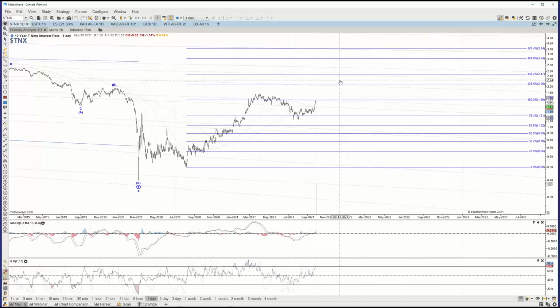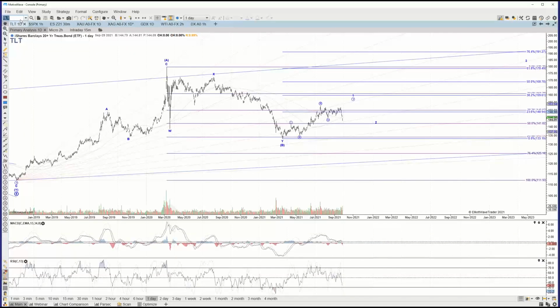So the 10-year, the TNX, looking a little bit more bullish would translate to being potentially more bearish here for TLT. Again, the TLT decline is still within the limits of being a fourth, but kind of right at the edge of that. So we can put that same possible fourth, again inverse on this chart, and a trip down back below the March low fills out a 5th wave.